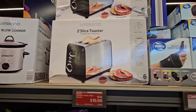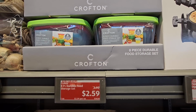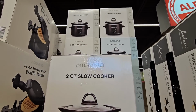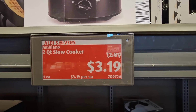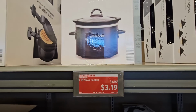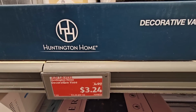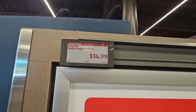I mean, the toaster for $10. And then these, $2.59. Wow. And the slow cooker, 2 quarts. So it is a little small, but $3.19. That is a really great price. And that's perfect for cheese and dips. And then the vase, look at this price, $3.24. That is nice. You have a couple different options.